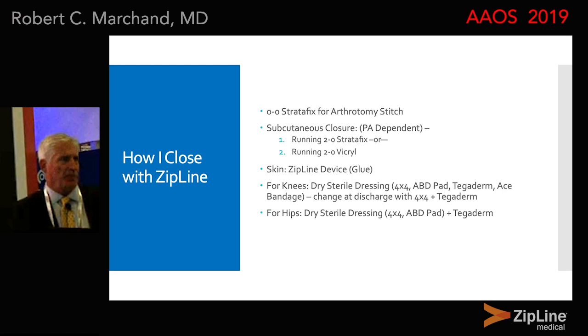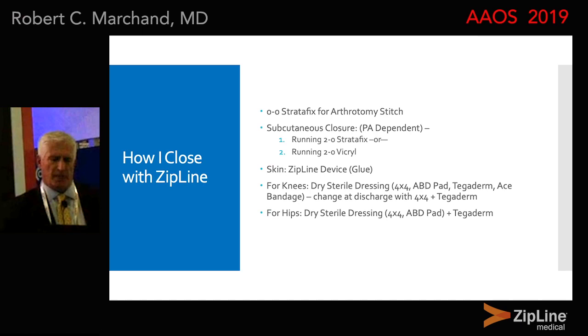The ZipLine, if you haven't seen it, it's basically a little device you put on each side of the wound, and you have little clips, and you fully close it. And then over that, we put a dry sterile dressing, ABD pad, Tegaderm. For hips, it's the same closure, ABD pad, Tegaderm.